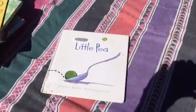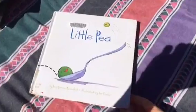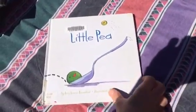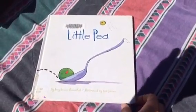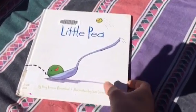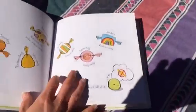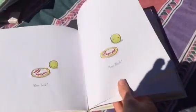The first book I'm going to show you is called Little Pea, and Little Pea was one that we got from the library the previous time that my daughter loved so much we had to renew it. Little Pea is about a family of peas who only eat candy, because when you're a pea, candy is how you stay healthy and strong. And all Little Pea wants to eat is the spinach, which is what they have for dessert.